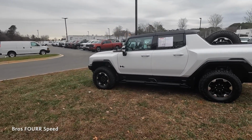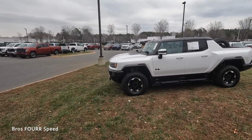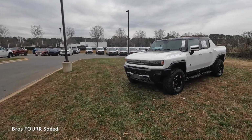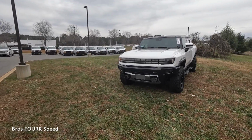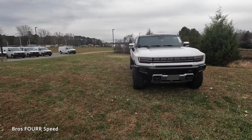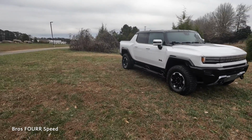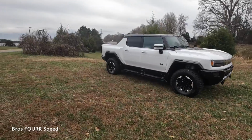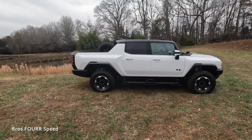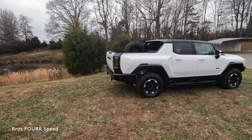So this has 3 electric motors and a 212.7 kilowatt Ultium battery pack. It's paired to a single-speed transmission, pumps out 1,000 horsepower and 1,200 pound-feet of torque. That power is sent through all 4 wheels, propelling this 9,600 pound pickup truck from 0 to 60 in 3 seconds, 0 to 100 in 8.8 seconds, with a top speed of 106 miles an hour. It also has a total range of 329 miles, and it can also gain 100 miles in 10 minutes using a 350 kilowatt fast charger.